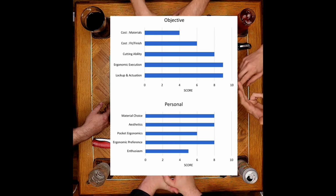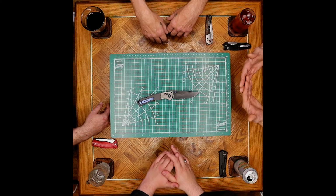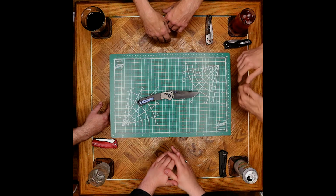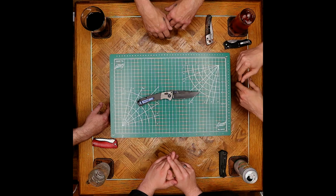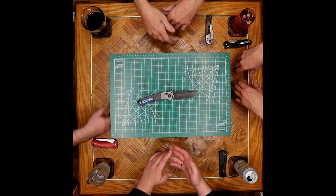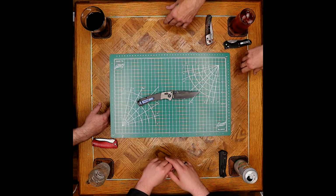The two categories I did dock it for was 6 for pocket ergonomics. It's a little bigger, a little heavier than what I normally like to carry. This is one of the few exceptions to that rule, but I mean, yeah. And the other thing was enthusiasm. I gave it a 5 because overall, I couldn't get jacked up about it because of the price tag on it. So I think it's going to be a similar song around the table.